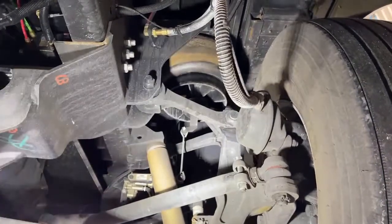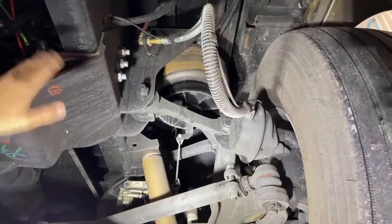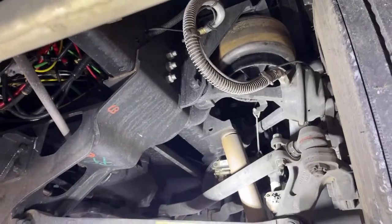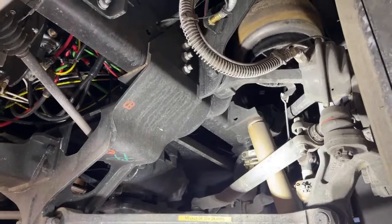That airbag actually has more air connected to it in a pink tank. Those pink tanks are in between the frame rails. You can't really even see them from underneath. But the more air that you have to ride on, just like that taller tire, the better ride quality that you can have.